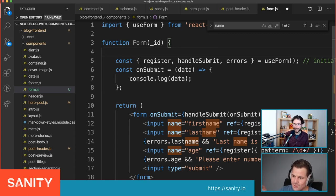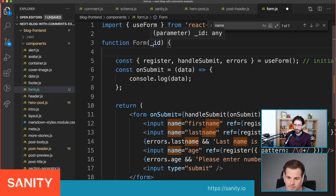I'm doing a great job of explaining this, right? My point is that either we take in props and then we derive ID from the props object, or we can go and directly access the ID by putting brackets around it.